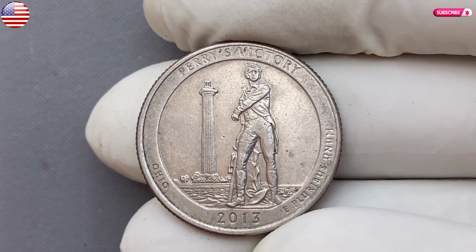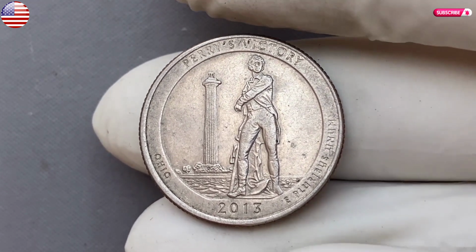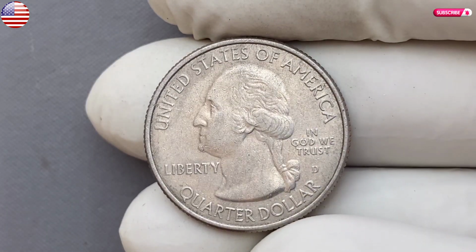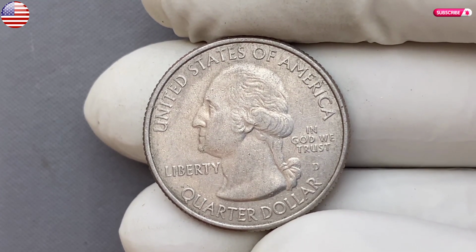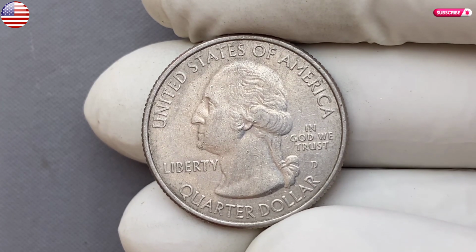Also, keep an eye out for die cracks, cuts, or clipped planchets. These errors can look like odd bumps, missing parts of the rim, or strange raised lines. What might seem like damage could actually be the result of a rare minting flaw, and that's where the real money is. Now remember, rarity is only part of the equation.